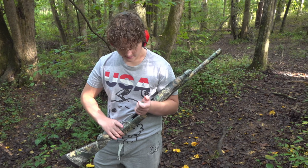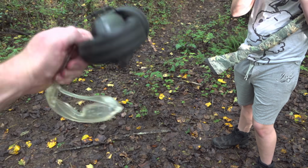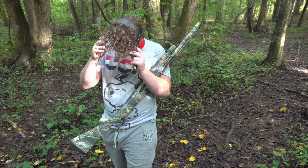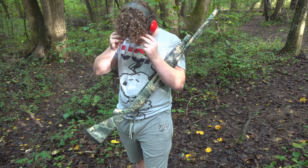Then he's going to put on his safety glasses. And I have hearing protection as well, guys, and safety glasses. So remember to be protected when you're shooting guns. Be in the right area.